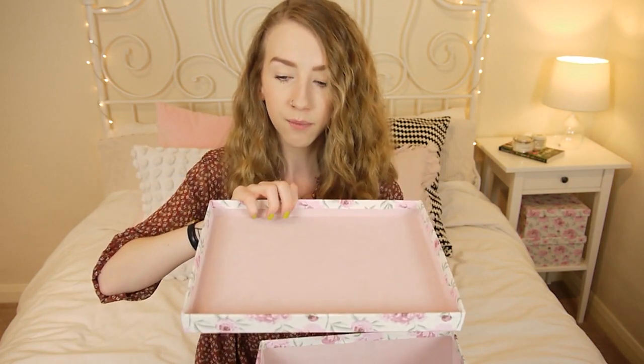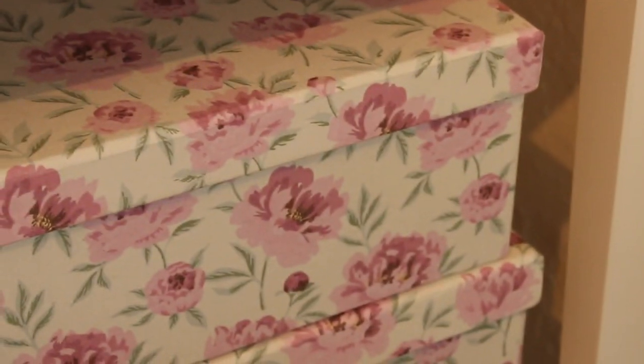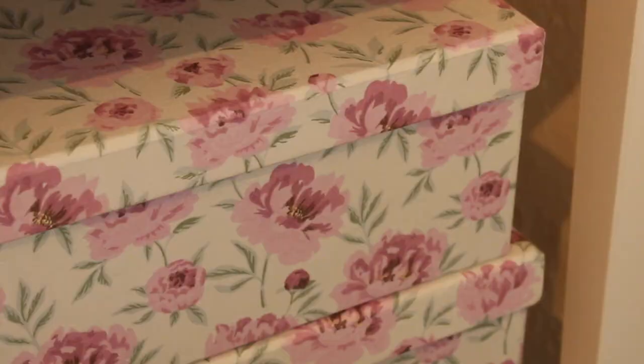And so I just looked up on Google floral boxes or something like that, and these came up straight away, and I think they're called shabby chic floral boxes or something. I will link them for you. They are kind of pricey because they're actually fabric. Inside they've got this pink velvety kind of fabric. So I have 2 of these big ones, one that Marcia gave me, and then in the set of 3 I got a big one and then a medium one and a small one, which is what you see in the background, and they're just really handy to put makeup and hair stuff in.